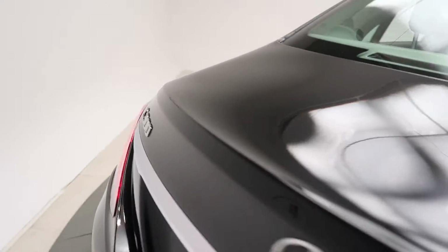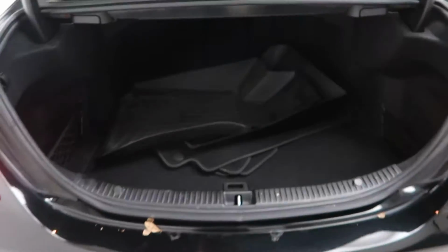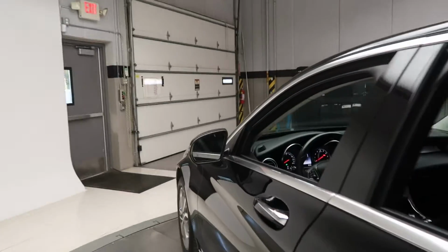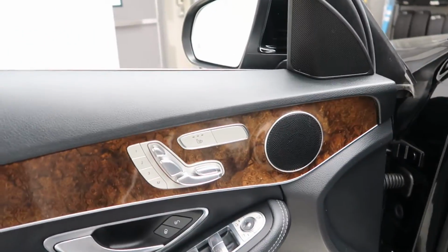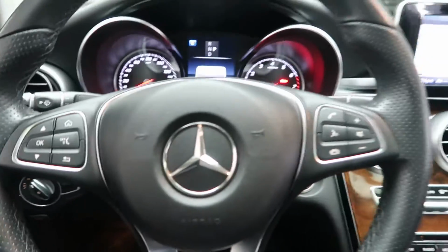Sunroof. C300 4MATIC badging. Clean set of all-season and regular floor mats. Premium 1 package with blind spot assist. Heated seats, memory seats. Smartphone integration with Android Auto and Apple CarPlay.